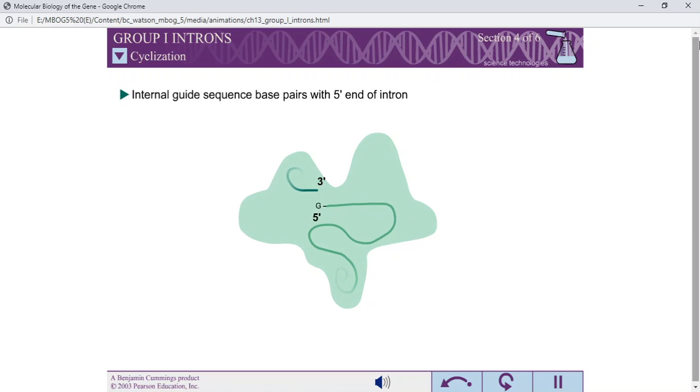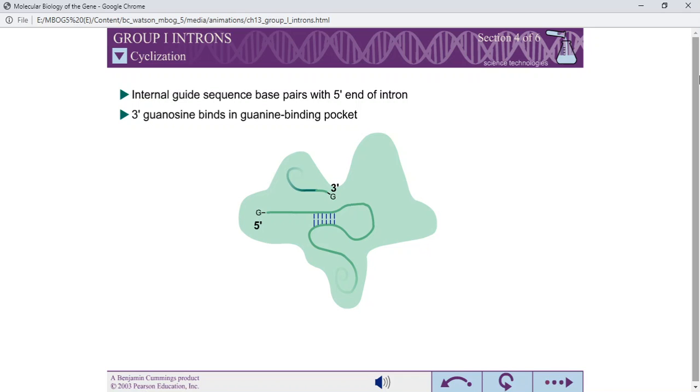The internal guide sequence is also capable of base pairing with a sequence near the 5' end of the excised intron. The intron also has a guanosine at the 3' terminus. This guanosine can bind in the guanine binding pocket.